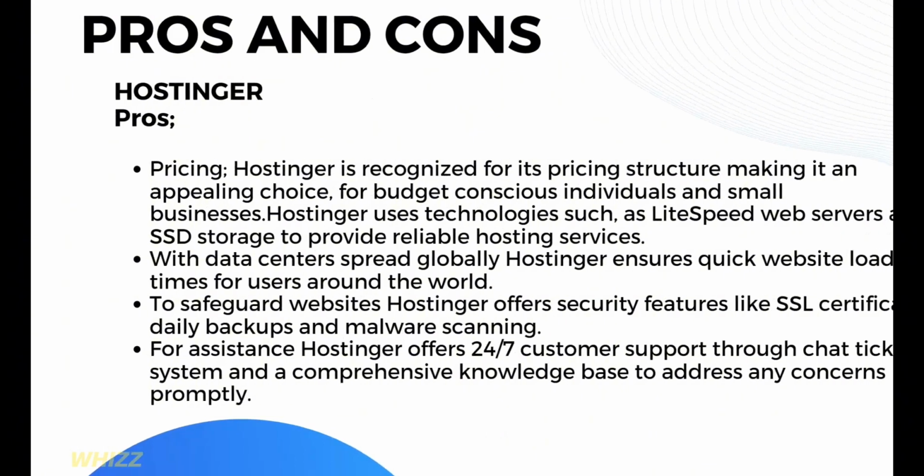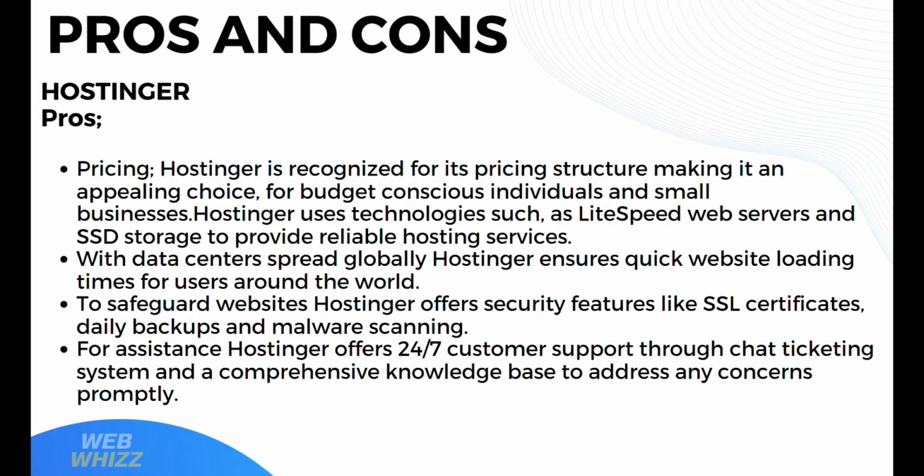Now moving on to the pros or advantages of using Hostinger. In terms of its pricing, Hostinger is recognized for its affordable pricing structure, making it an appealing choice for budget-conscious individuals and small businesses. Hostinger uses technology such as LiteSpeed web servers and NVMe storage to provide reliable hosting services. And with data centers spread globally, Hostinger ensures quick website loading times for users around the world.